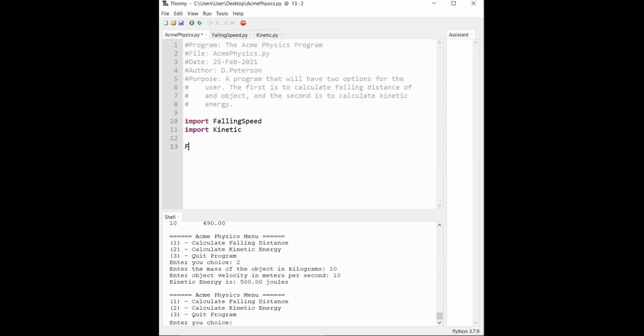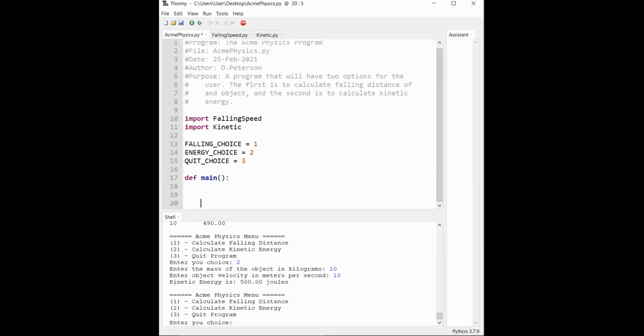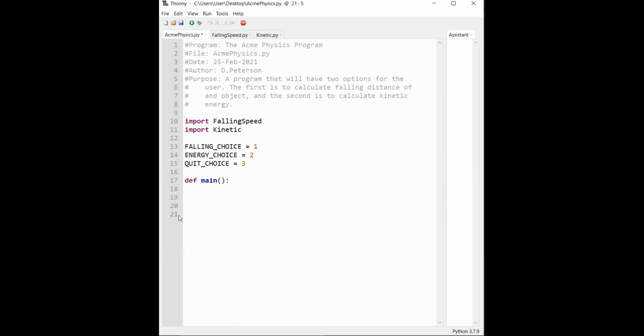Now I'm going to create three different constants, and we'll just make falling choice one. We'll say energy choice is assigned two, and then the quit choice is going to be assigned three. I debated whether or not to make that zero, but then I just made it like that. All right, and then we'll define our main, and then the colon here, and then we can go down a few lines here and pop our main in. And call the main.